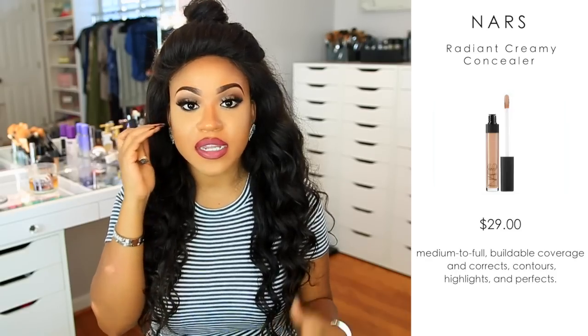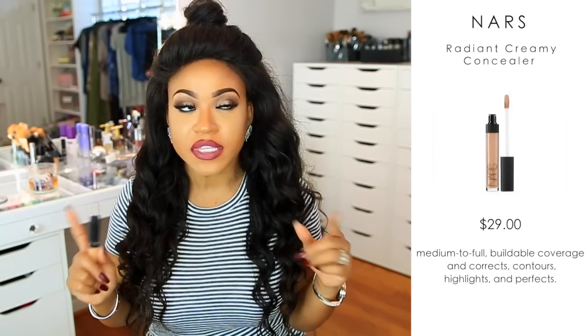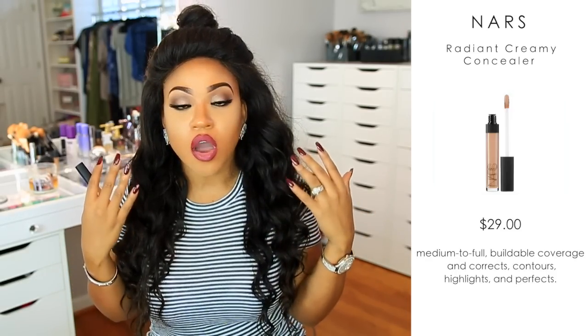Now, I know with one that I was using from MAC, I forget the name of it, it would literally always sink into my fine lines. If I did not really set that bad boy, it would be creasing like crazy. And sometimes I won't even set this and I don't get the terrible creasing, but I do set it most of the time just because I want to ensure that it's not going to crease throughout the day.